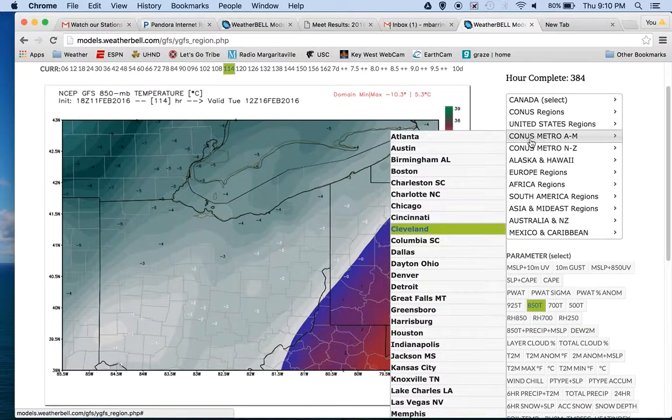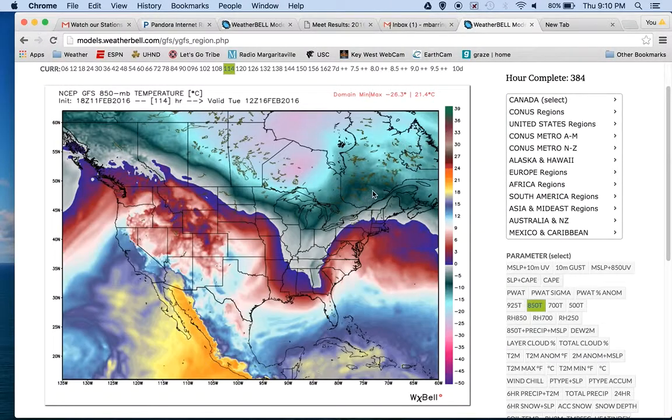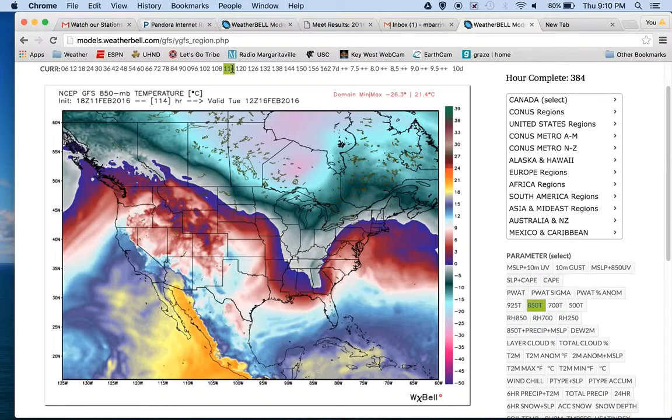So I do want to back up just a little bit. Again, we're going to go out to our continental U.S., CONUS, okay, the CONUS. And here's that, I backed way up. Here's that 850 millibar temperature reading again. And here's Tuesday. Okay, and you can see we've got this huge gap between very cold air back here and very warm air back here. And that's going to play a huge role. But I do want to back up a little bit.